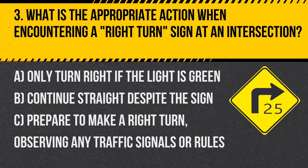Question 3. What is the appropriate action when encountering a right turn sign at an intersection? A. Only turn right if the light is green. B. Continue straight despite the sign. C. Prepare to make a right turn, observing any traffic signals or rules.